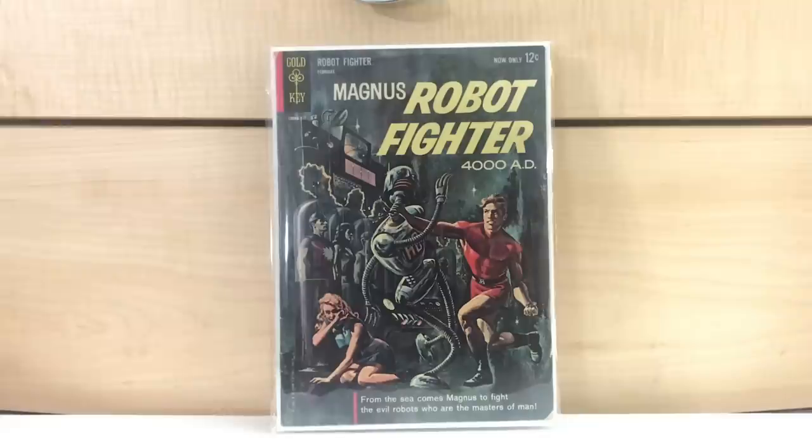This book means so much to me just because I'm such a Valiant fan, and to have a Silver Age first appearance, because I think Magnus, Robot Fighter helped to create the Valiant universe of the 90s. So to have the first appearance, to me, this is a big deal, and this means a lot to me. So I got a slight upgrade.